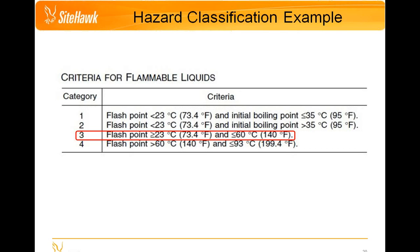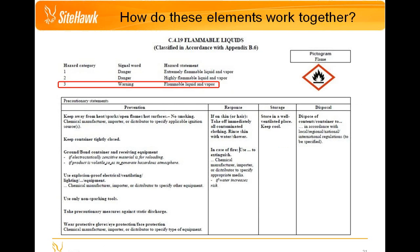Let's say, for example, that I have a chemical that has a flash point of 100 degrees Fahrenheit. So I could look at this chart and see that 100 would be between 73.4 and 140. So I have a Category 3 flammable liquid. That is my hazard classification. So then taking that classification, I could then go to Appendix C and find out the remaining label elements for my hazard communication. If you look at the line for hazard category 3, you'll see that I have a signal word of warning, my pictogram is a flame, and my hazard statement is flammable liquid and vapor. Those are all pretty simple.